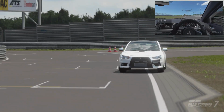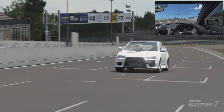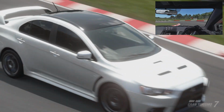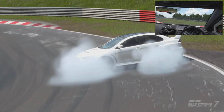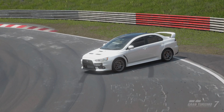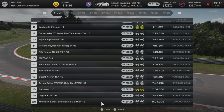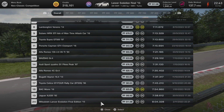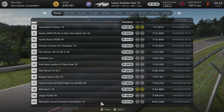If you haven't got one, you should. Go get one now. Mitsubishi Lancer Evo Final Edition or something like that. I'm trying to get there. I'm so slow at these things. Handbrake. It's going to cut off. So there we go. Mitsubishi Lancer Evolution Final Edition 2015. And yeah, it's knocked the Subaru out of the top 20.